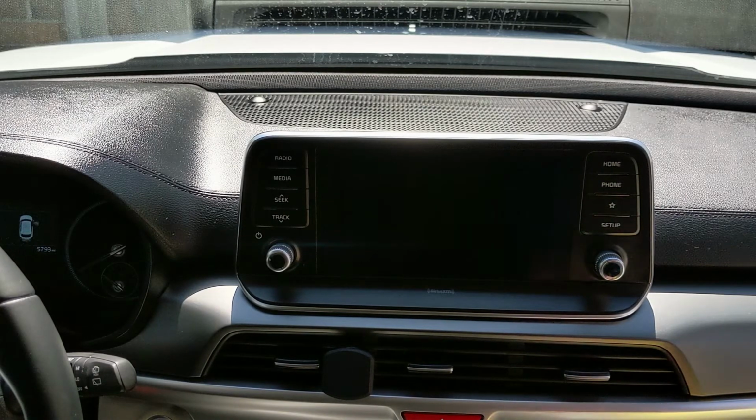So those are my two favorite interior cleaners and how I go about using them and where I use them.